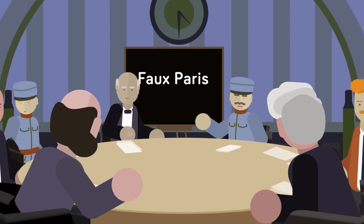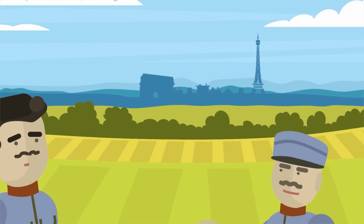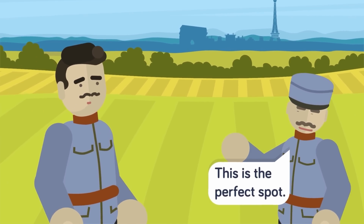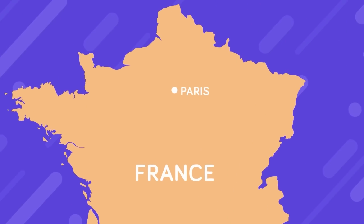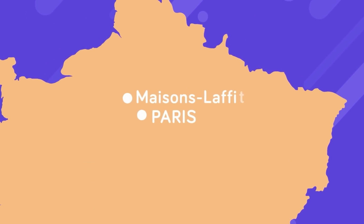The French military began drafting plans for their faux Paris, or sham Paris, but before anything could be constructed, they needed to decide where the decoy should be built. It obviously had to be close to the real Paris, and in a location that looked similar but far enough away that the Germans wouldn't inadvertently hit the real city. The perfect location was found about 15 miles outside the center of Paris in the commuter town of Maisons-Laffitte.